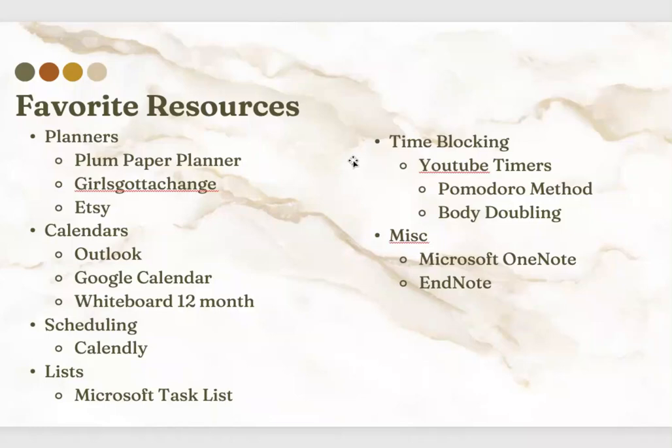I think that's also a good example of the fact that my needs as a graduate student have changed each semester, and that means that I've had to reevaluate what's going to work for me, and that's okay. It's okay to recognize if a tool isn't working for you the same way anymore and do something different.